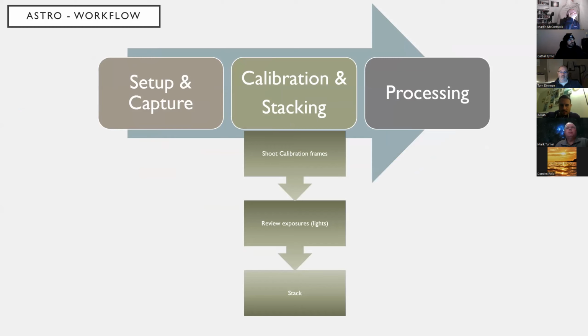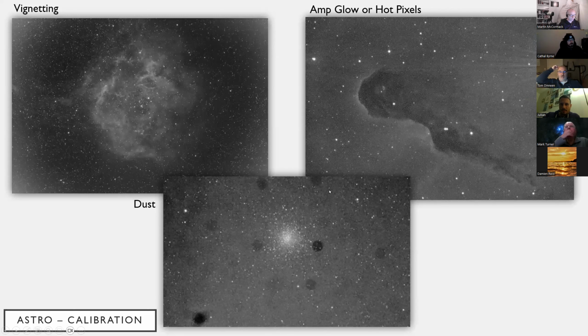So I'm assuming that at this point you've picked a target and taken your exposures, which are light frames, right? The next thing to do is, I assume you can see my screen, yes? Yeah. Okay. In your images, these are the typical problems you would have when you're taking exposures.